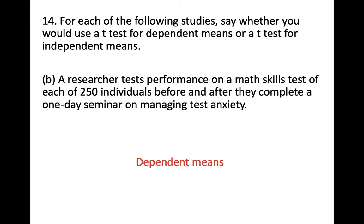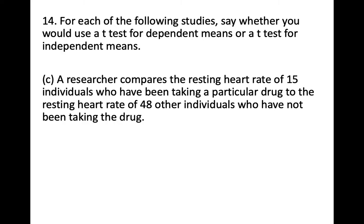So dependent means. And then C, a researcher compares the resting heart rate of 15 individuals who have been taking a particular drug to the resting heart rate of 48 other individuals who have not been taking the drug. This is a t-test for independent means, again, because we have two different groups, one group of people who have been taking a drug, another group who have not been taking a drug, and we're only taking one measurement from each person, which is their resting heart rate.